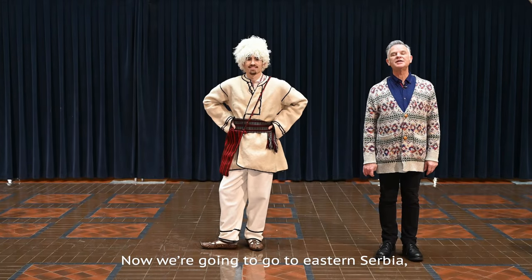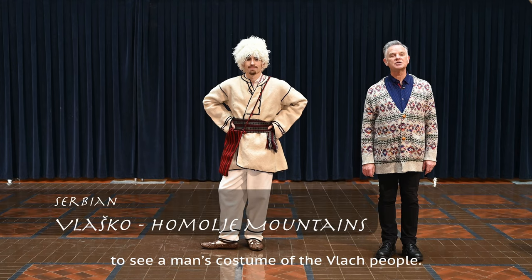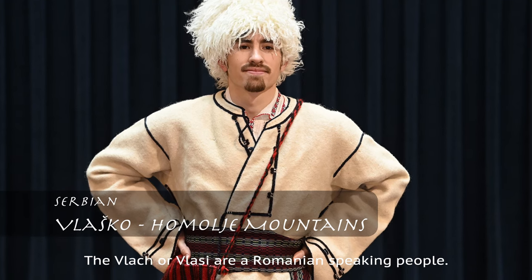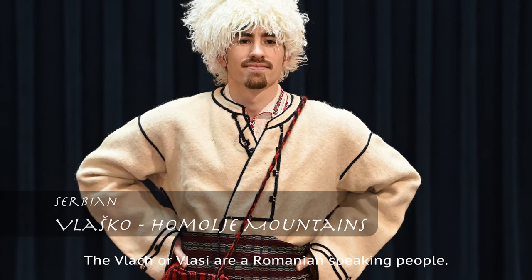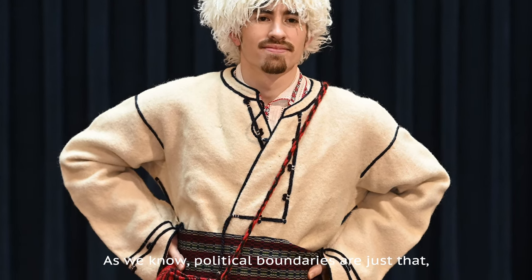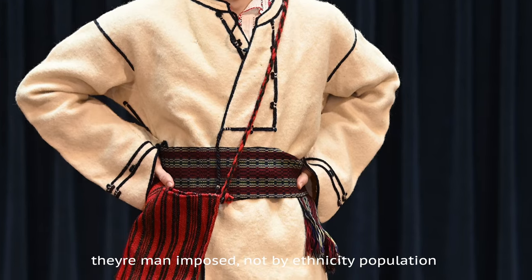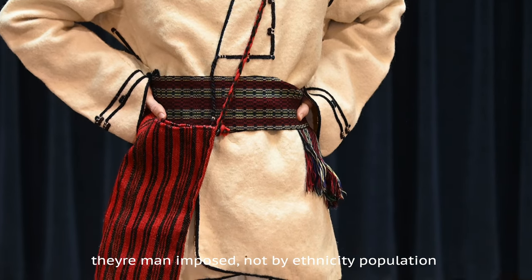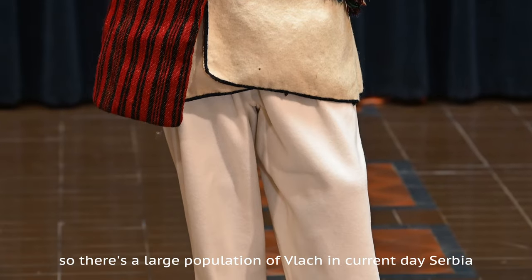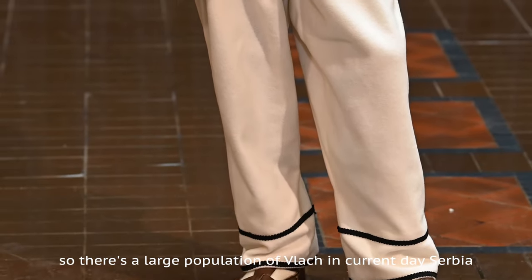And now we're going to go to eastern Serbia, to the Homolia Mountains, to see a man's costume of the Vlach people. The Vlach, or Vlasi, are a Romanian-speaking people. As we know, political boundaries are just that. They're man-imposed. They're not by ethnicity or population. So there's a large population of Vlach in current-day Serbia.